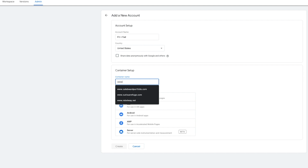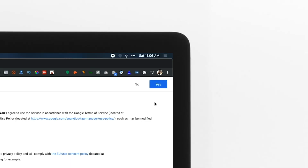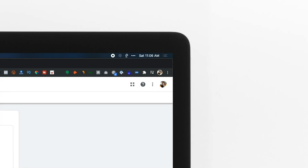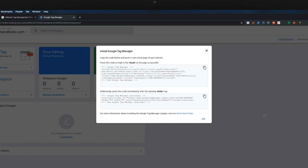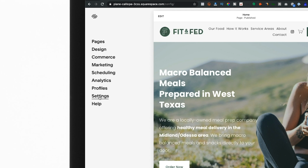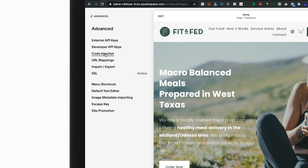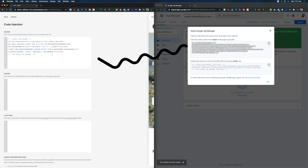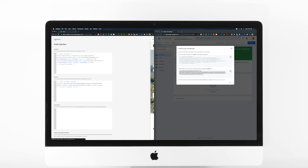Under Container Name, type in the URL of your website. Select Web, click Create. Click Yes under Terms of Service, after you've read it, of course. You will now see a pop-up box with 2 code snippets. Open a new tab with your Squarespace site. In Squarespace, go to Settings, Advanced, Code Injection. Paste the top code snippet in the header box, paste the bottom code snippet in the footer box, and click Save. Google Tag Manager is now installed on your website.